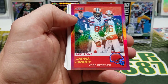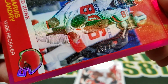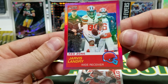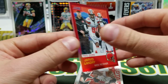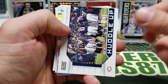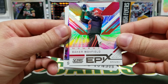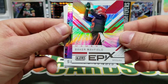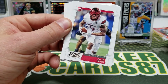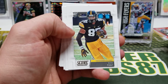We have a red zone of Jarvis Landry. That's out of 20. 13 of 20. Red zone. All right, Mike Evans. Captains, huddle up. Bears, Baker Mayfield Epics. Dalton Signal Callers. Jalen Smith. Preston Williams, Deontay Thompson, Noah Fant.